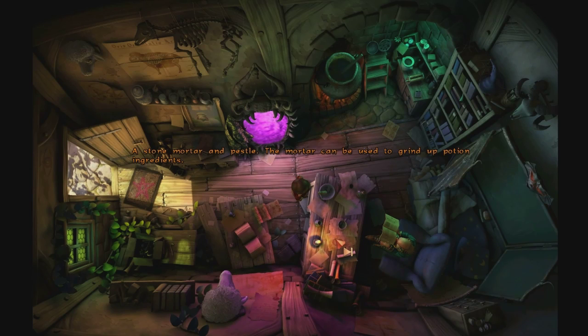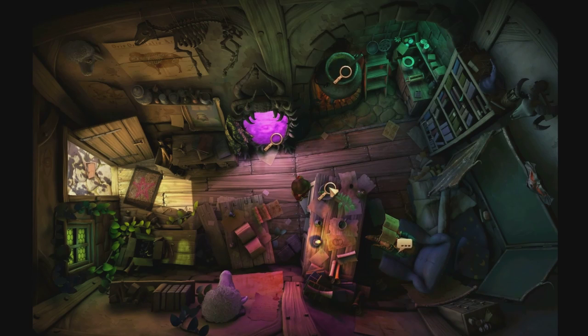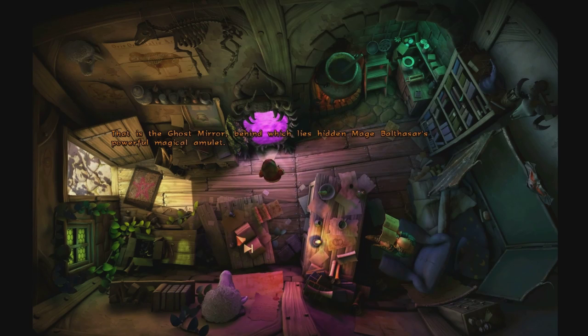A stone mortar and pestle. The mortar can be used to grind up potion ingredients. A stone mortar and pestle. That is the ghost mirror, behind which lies hidden Mage Balthazar's powerful magical amulet. I have to get in there somehow, but only ghosts can pass through the mirror.